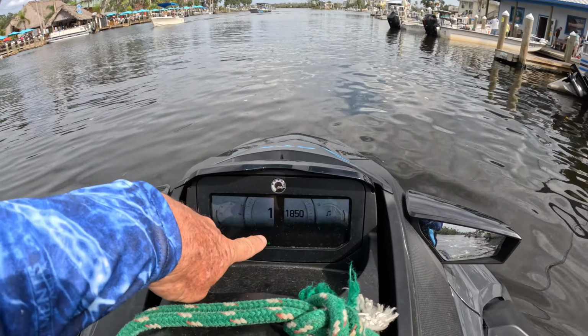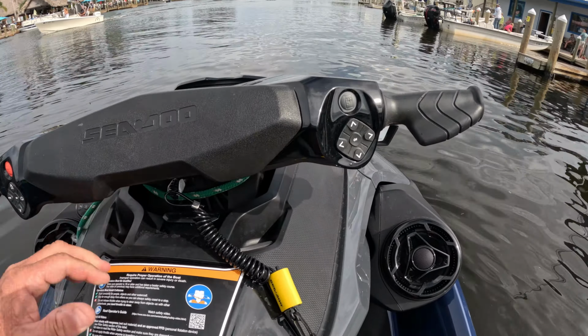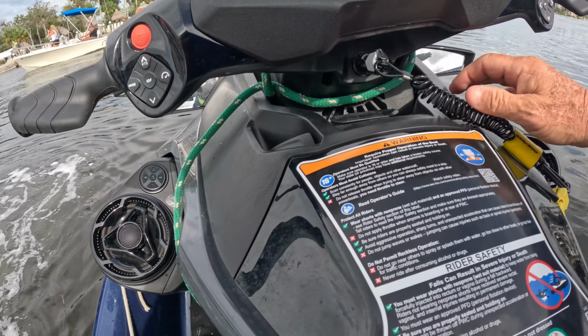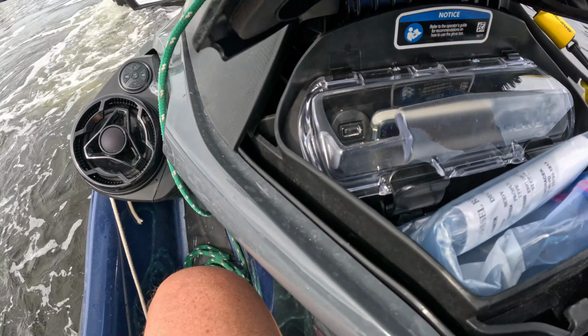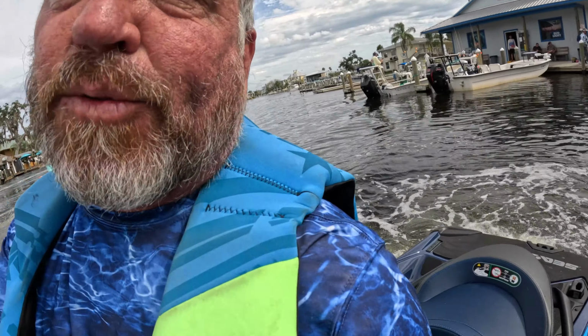I've got all these little figures up here. I'll have to show that on another video. But what I like about this, I have a waterproof trunk. Dude, it's the bomb. And then I have a spot over here for my stereo, my phone, charger, registration, life preserver. Let's go have fun. You're riding shotgun. Actually, you're riding the back seat here. It's a 3-seater.